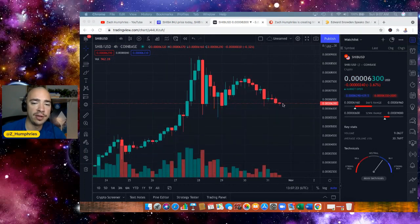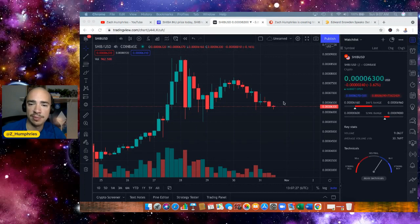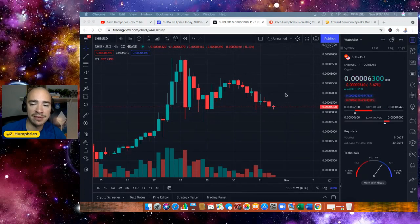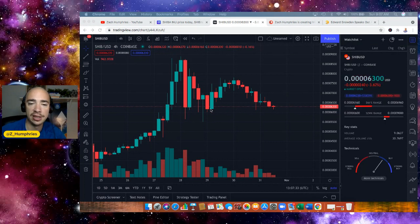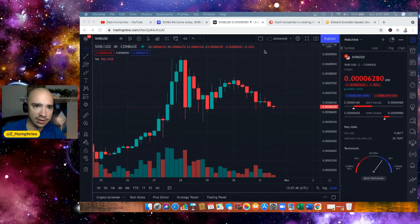Now, what I want to see here over the next few hours is a bounce off this price. I want to see us bounce back up into the mid sixes, maybe even into the sevens. And then we are really starting to form a solid support line down here at the low sixes. So this is going to be a big next few hours for me here in the morning to watch the price action.